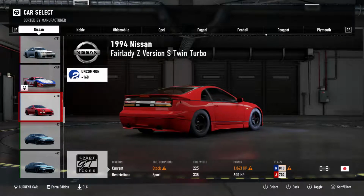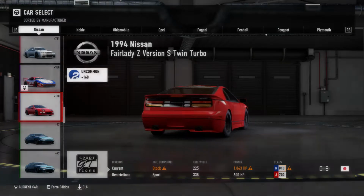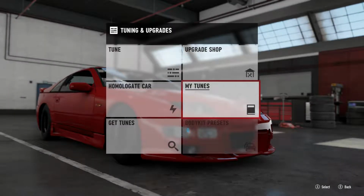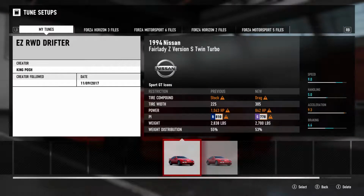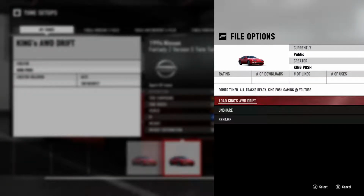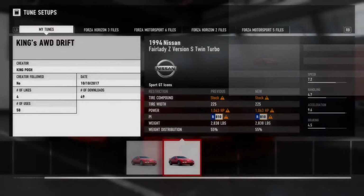All right, we got the Fairlady Z Version S twin turbo. I was rocking this the other day. We got a rear-wheel drive build and we got an all-wheel drive build. So let's look at the all-wheel drive build first. Let's see how many downloads and uses. 49 downloads, 4 likes, and been used 58 times. Good.